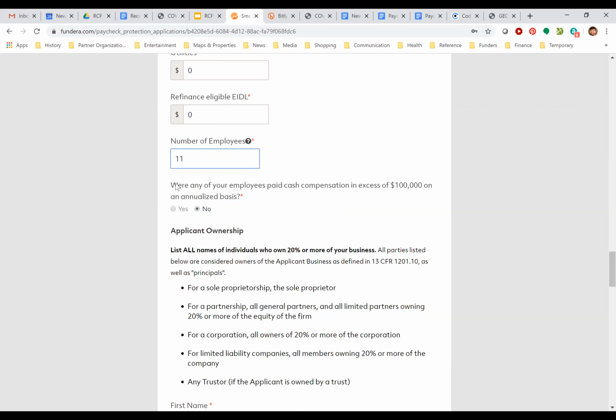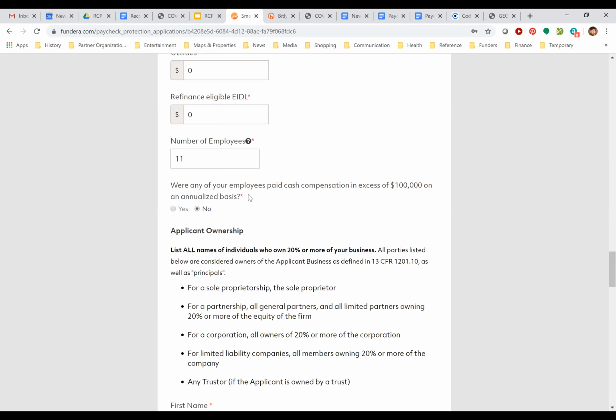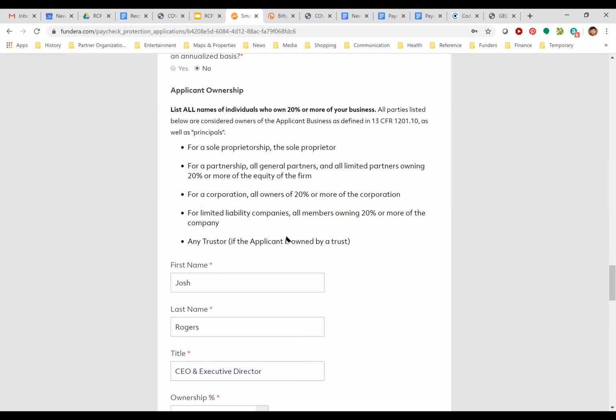Again, I mentioned earlier that if you have any employees who make more than $100,000, you've got to reduce those. And so they're just asking a second time here to make sure you remember to do that when you calculated your payroll. Because if you didn't and you overestimated the loan that you're eligible for, you're going to have to pay that back.